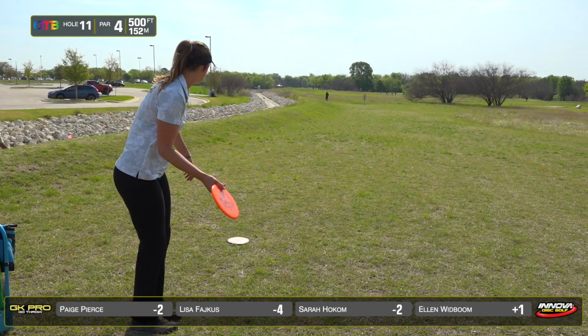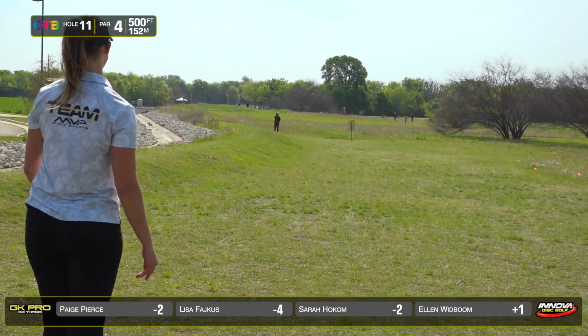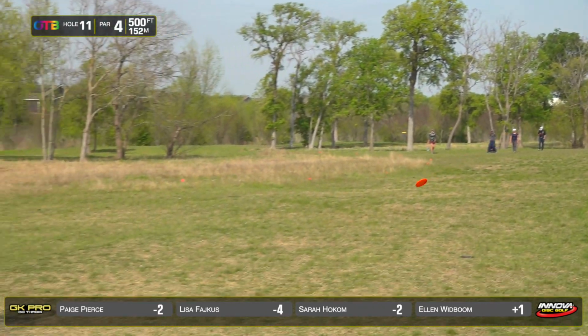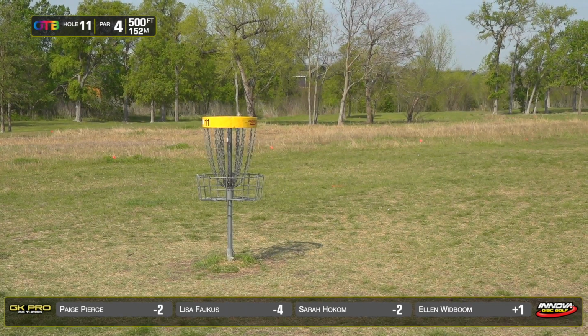You can see that wind is just running through my hair. It is, that's a Pyro trying to fight the wind. It's a really overstable mid. It's looking like a great shot to give you a look for birdie.